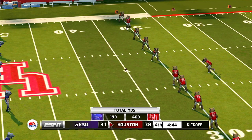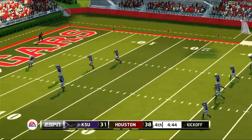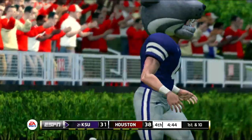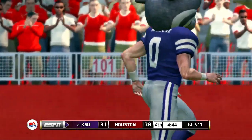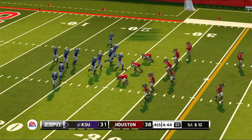They line up to kick this one away. Excellent kick. And it goes into the end zone, down for a touchback. You know this is a real crucial time in the game. It could still go either way.